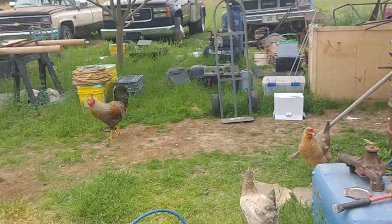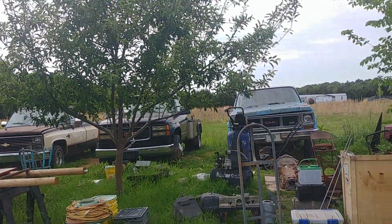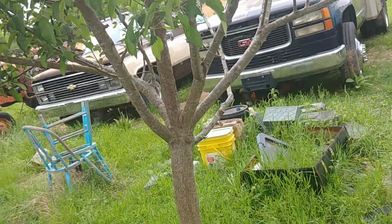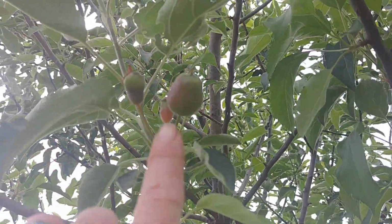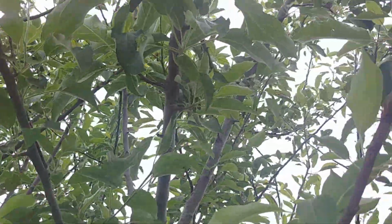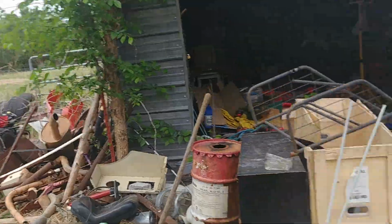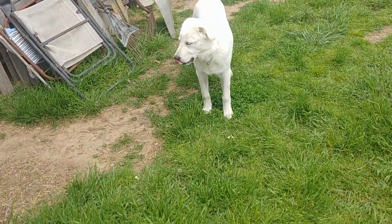Here's our neighbor's rooster. We lost all 3 of our roosters. Well, one of them was hers. To a fox, I think, or a neighborhood dog. And she had extra roosters, and this one just showed up and moved in. Haha. My little baby apple. Those are the tastiest apples. I see you under there, ladies. I mean, just delicious.